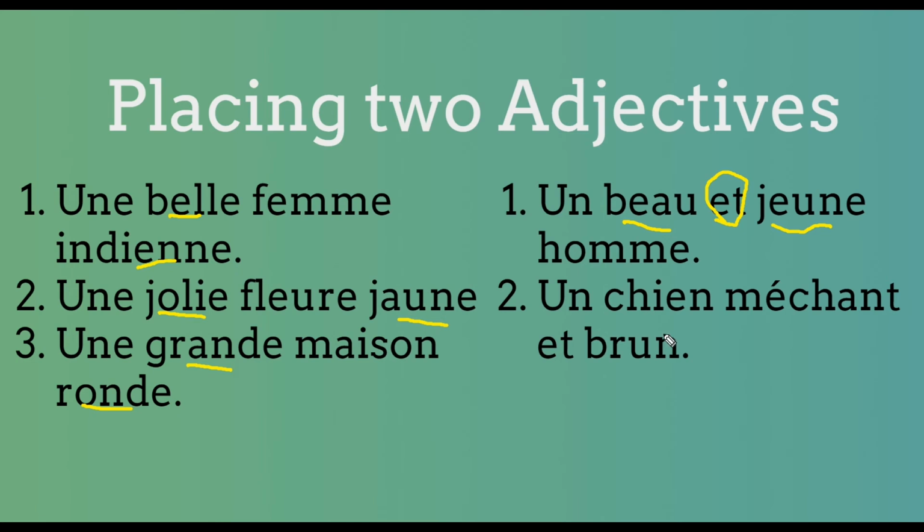Un chien méchant et brun. Méchant is a long adjective. As we have discussed earlier, you place only short and commonly used adjectives before the noun. Therefore, this méchant, which means naughty, will come after the noun. Brun, adjective of color, also placed after the noun. So both come after chien and are combined using the conjunction et. So I hope you understood this concept. We proceed.